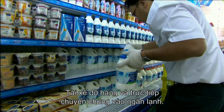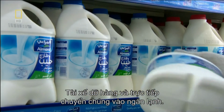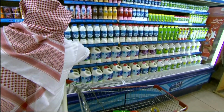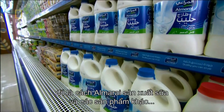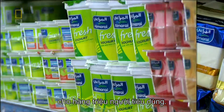Drivers unload the products and they are put directly onto chiller shelves. And with that, the process is complete. From the cow to the supermarket shelf. That is how Almarai manufactures milk and other products for its millions of customers.